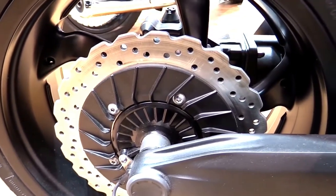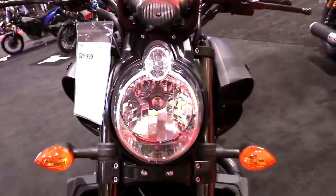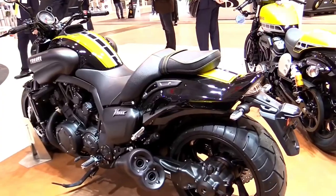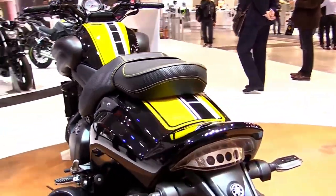The 1,679 cubic centimeters water-cooled DOHC 65 V4 cylinder engine is a masterpiece. It's powerful, efficient, and looks great. Yamaha has won this one and we can't wait to see what it can do. Light and stable aluminum frame.